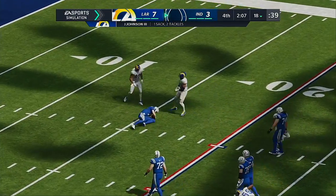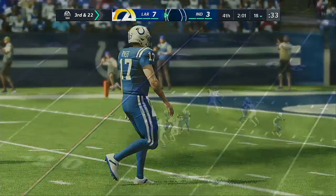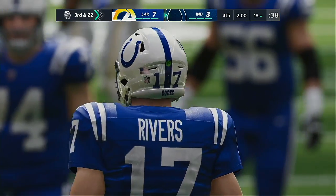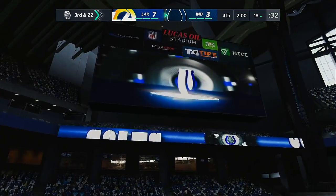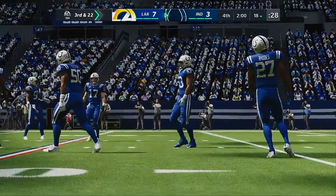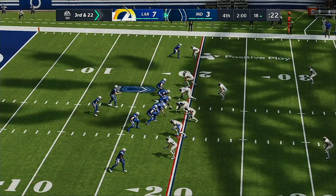And nowhere to get away. Rivers is dropped. A loss of 12 brings up third down. Get him, boys. Yeah, that's how we do, D. Possibly a turning point. Big play coming. This is third and long.